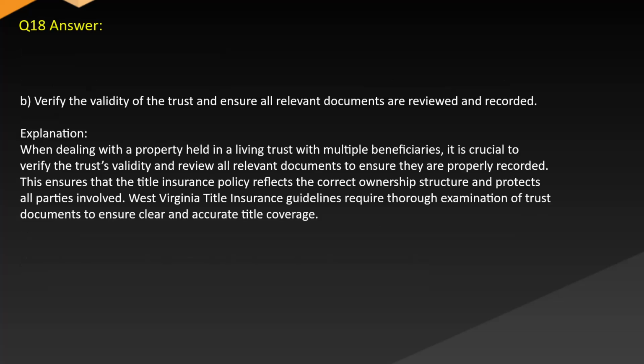Answer. B. Verify the validity of the trust and ensure all relevant documents are reviewed and recorded. Explanation. When dealing with a property held in a living trust with multiple beneficiaries, it is crucial to verify the trust's validity and review all relevant documents to ensure they are properly recorded. This ensures that the title insurance policy reflects the correct ownership structure and protects all parties involved. West Virginia title insurance guidelines require thorough examination of trust documents to ensure clear and accurate title coverage.